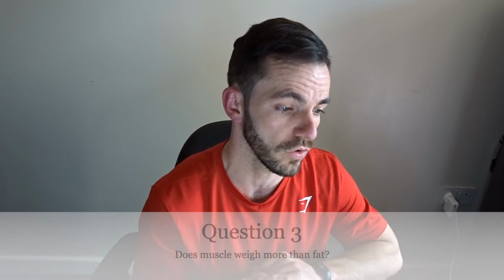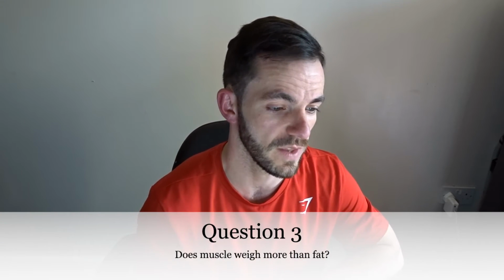Okay, question number 3. Does muscle really weigh more than fat? This is a great question, and over the years I kind of thought that it did, and I can understand why people still think that it does. But first of all, let's look at a kilogram of fat versus a kilogram of muscle. It's like the feathers and the bricks, is it a ton of feathers and a ton of bricks? I think it is. That question, what weighs more?